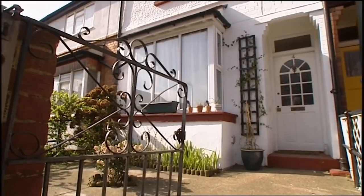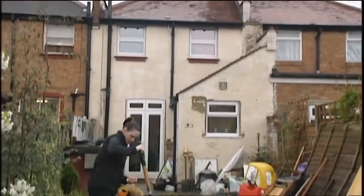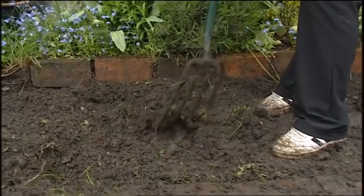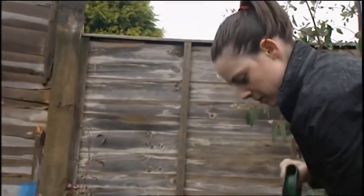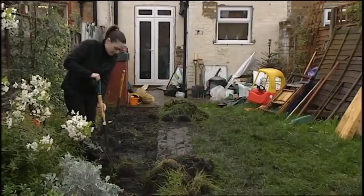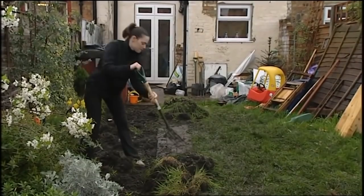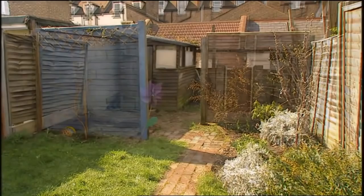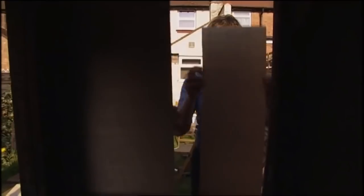Lisa Jacobson took on her tiny Harrow garden when she and her husband Dominic bought the house 18 months ago. With two young children, Lisa doesn't get much time for gardening, but she does want to turn the plot into a child-friendly space that the family can enjoy. With Anne-Marie's help, she's already opened up the garden and transformed what was a rotten old shed.